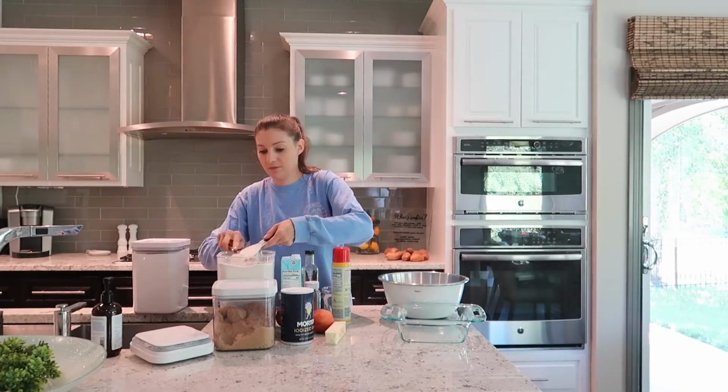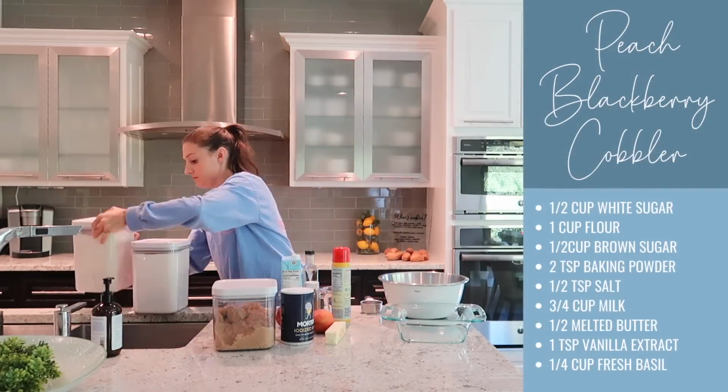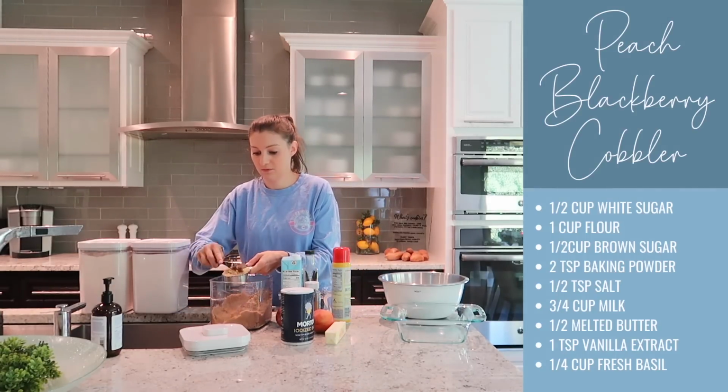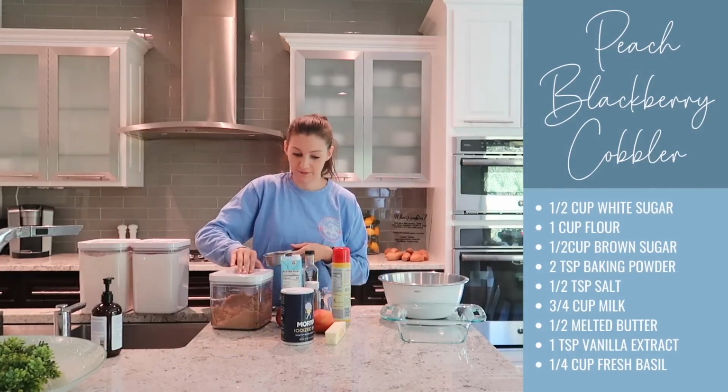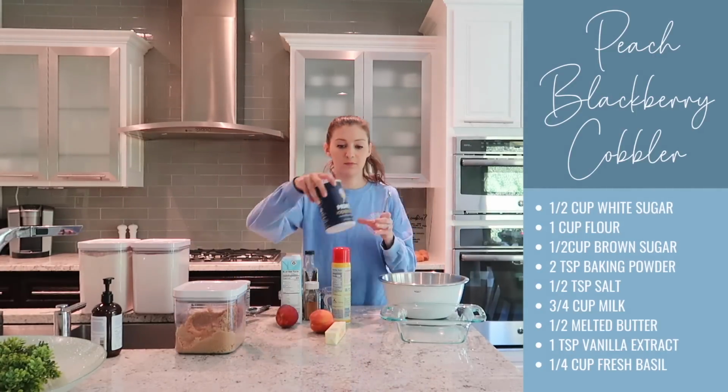Today's sweet treat was a peach blackberry cobbler. So I'm starting with half a cup of white sugar, 1 cup of flour, and half a cup of packed brown sugar. Then I added in 2 teaspoons of baking powder and half a teaspoon of salt.